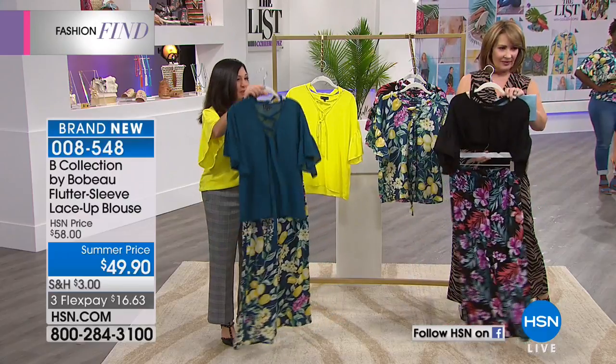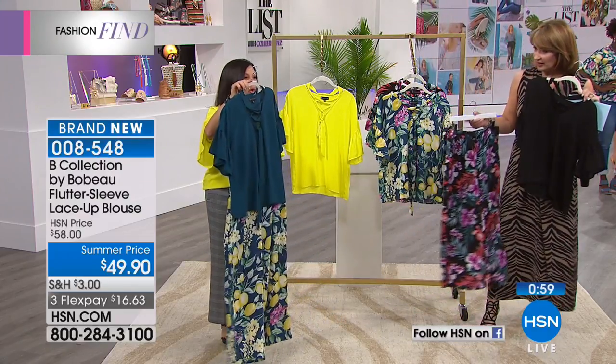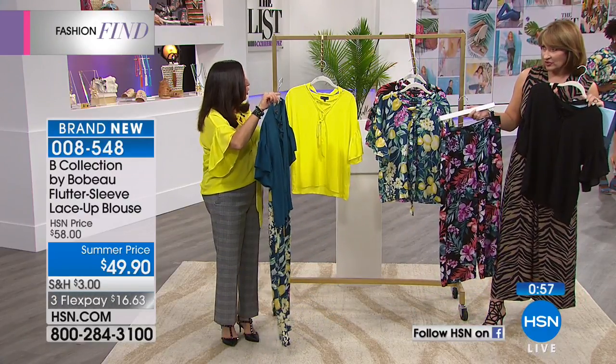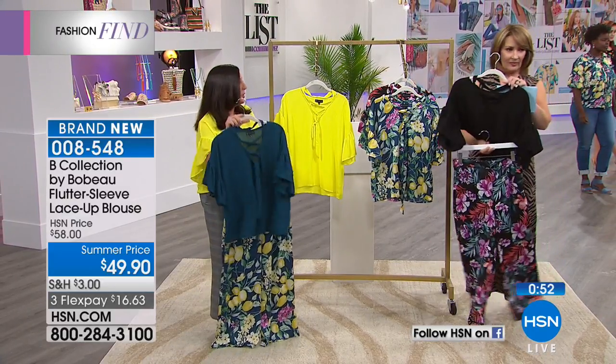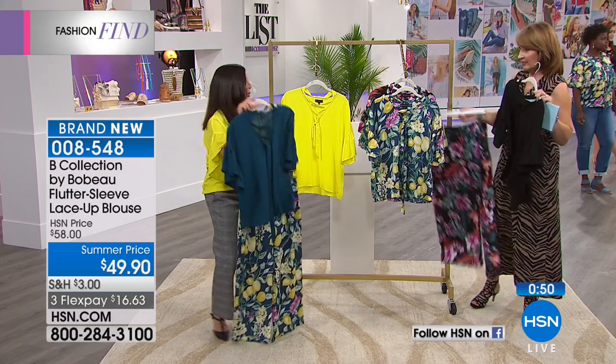And if you're not into the pop of yellow on top like the models are wearing, you can use the teal. Look how pretty that looks. It tones it down and classes it up a little bit, you know, ladies, if you need to. This color is flattering on every single person. It's a great color.